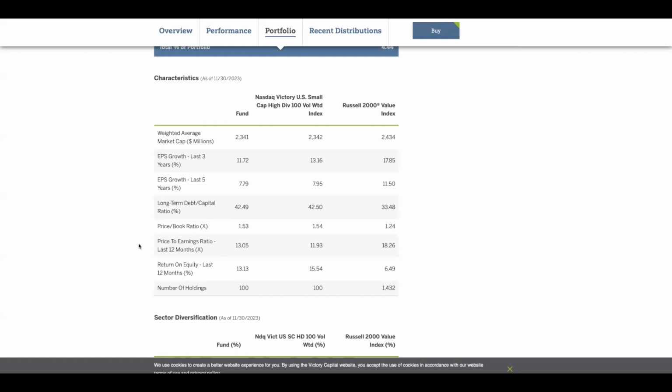A current price to earnings ratio of this particular fund is 13.05, which is lower than the overall small cap index that we talked about at the beginning at 14.5, and also much lower than the large caps, which is at 19.5. So you're getting a pretty good value right now while you collect the dividend and hope that the price earning ratio will rise over time.